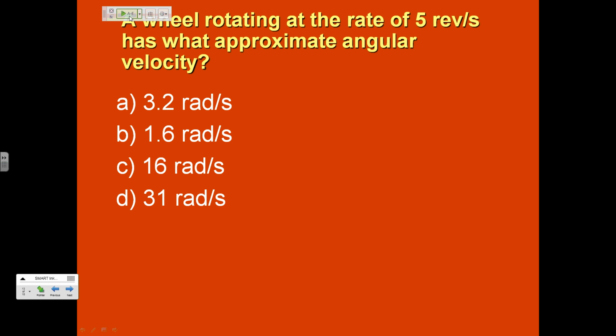A wheel rotating at 5 revolutions per second has what approximate angular velocity? So just converting revolutions per second to radians per second. You can just approximate pi as 3-ish.